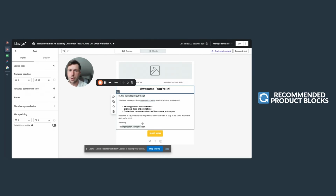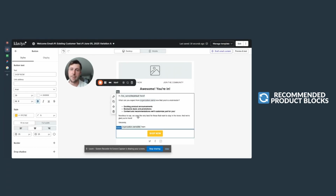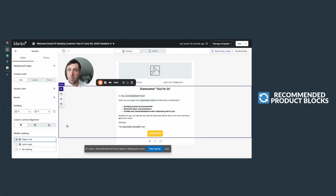Reds and yellows are your urgency. Your purples and blues are to build trust and authority. So pick a campaign. Say if you're going to do a flash sale, try out yellows and reds. If you're doing social proof, try out blues and purples and see if it moves the needle or not.